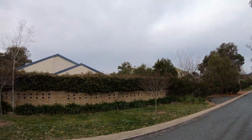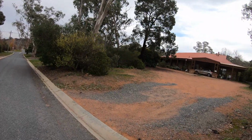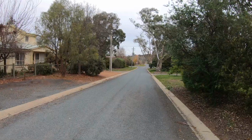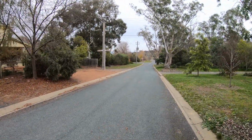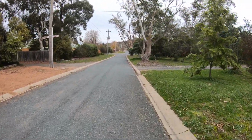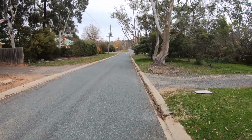All right, we are in Hall. So it's a lot more peaceful. This used to be just the outskirts of Canberra completely, and now it doesn't even seem that far away. It's like all the Gungahlin suburbs are hitting right up against it now.